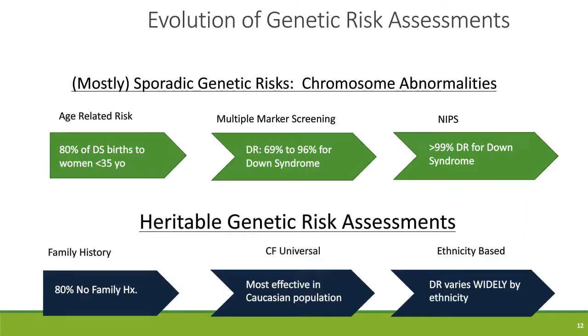If you look at the evolution of genetic risk assessment, now we think about how we've evolved chromosomally. Age-related risk was what I was trained on. 80% of Down syndrome births were, however, to women who are less than 35. Even though we use 35 as that magic number, primarily because of the risk of amniocentesis being about 1 out of 200 for pregnancy loss, which really equated to the risk of having a baby with aneuploidy at age 35.